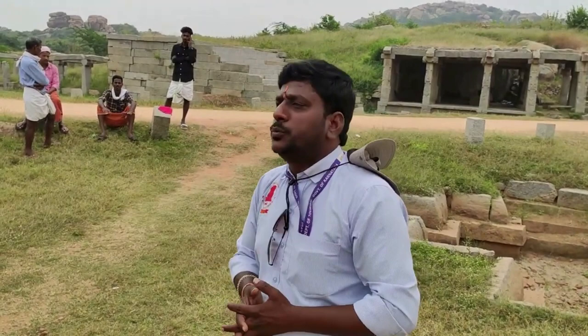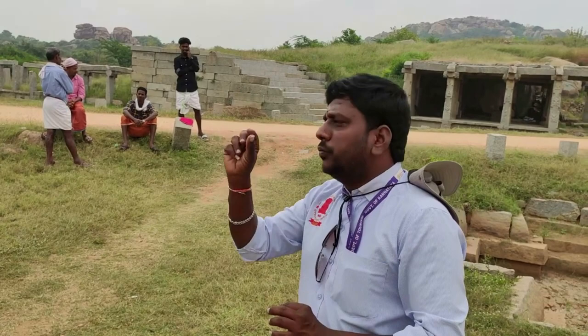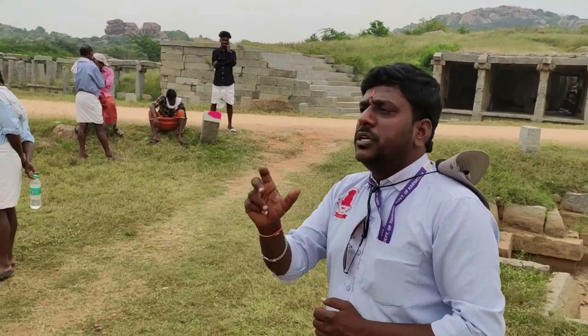When the big ruin happened here in 1565, after that nobody lived here for 200 years, sir. The entire temple was covered with mud and jungle, everything here. After the 18th century, the British came in India, no, sir. And at that time one photographer came here, named Alexander Greenlaw. And at that time one district collector was here, sir, named Robert Sewell.